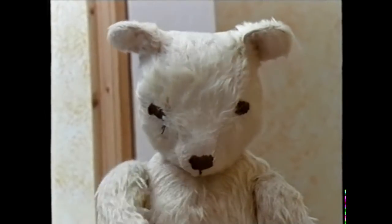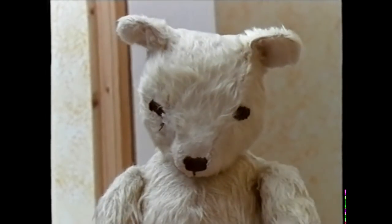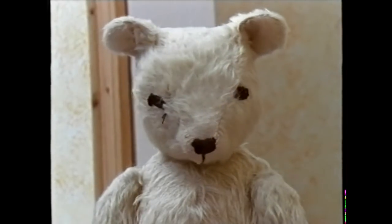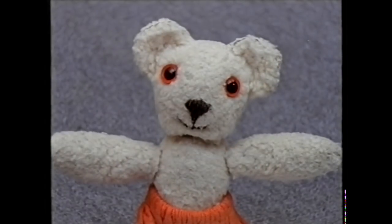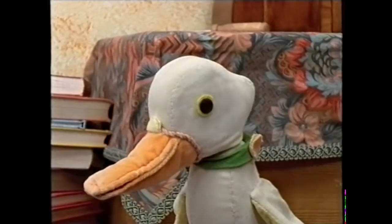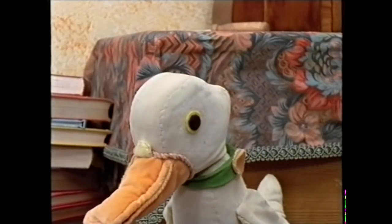"Oh dear," said Old Bear. "I think it only needed winding up. I've been looking for the key, but I couldn't find it." "I know where there's a key," said Little Bear. "In the clockwork mouse." "That won't fit," grumbled Duck.